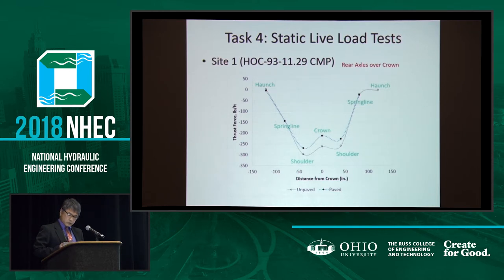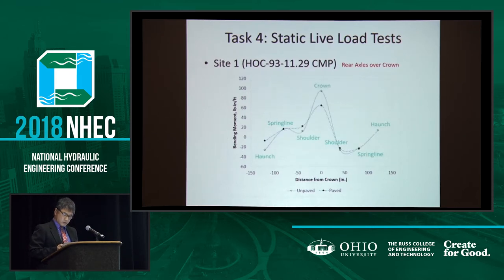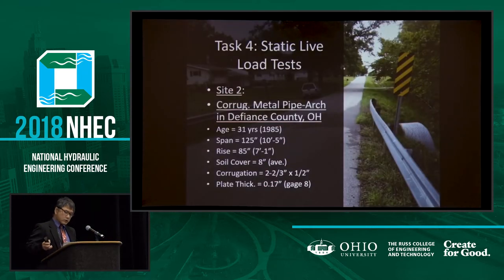Okay, so the blue curve is after the invert is paved. The black line is before the invert paving. Okay, so we said we need to do at least one more field testing. So we had the pipe arch culvert in Defiance County surfacing as another good candidate. You can see basic information about this structure.